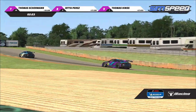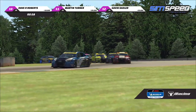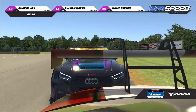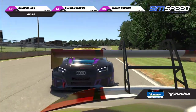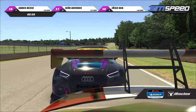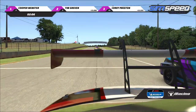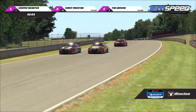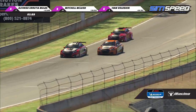I'll tell you what, with a high strength of field. Oh, Voloshin straight through right here. He just threw it down the inside. He didn't care who saw it, what happened. He threw it down the inside of Shawman. That's giving McLeod a bit of breathing space here. But what it's done is now we have a battle from sixth through to about 10th at the moment. At ninth, excuse me, with Dave Roberts closing in behind. Shawman's looking back on Voloshin now. He's not happy, but we will flash to Preston and Grevin.